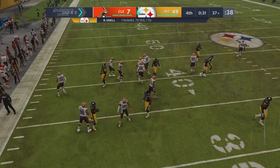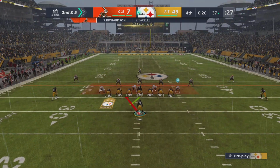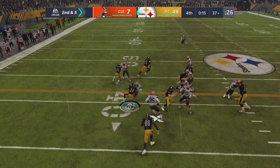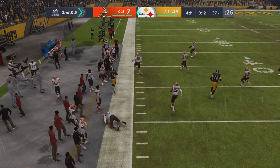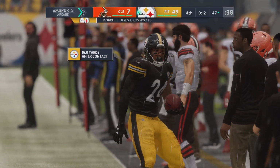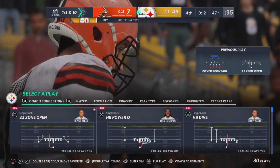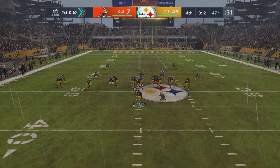Sheldon Richardson there to make the play. You know what really fires up offensive linemen? When the guy that is carrying the ball behind them can create his own space and break a tackle along the way. Fights free yet again. And he'll take this to the other side of midfield before going out of bounds. 16 yards, a first down. 1st and 10 at the 47-yard line.